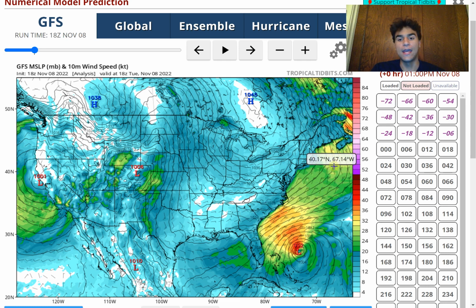These strong winds are over a large area of the Atlantic, so the storm surge should be a major concern along the coast, despite the fact that this necessarily won't be the strongest hurricane in the world. The wind field is so large that the storm surge will be larger than what you'd expect for a typical Category 1 hurricane, which is definitely a major concern.